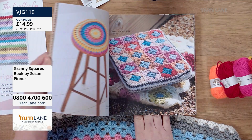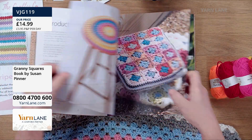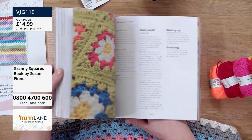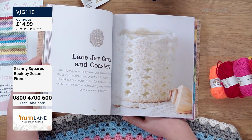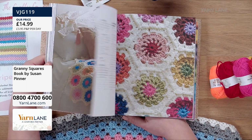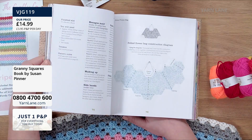We've got some great bundles of yarn for you. The stool covers are fantastic, aren't they? Love that, absolutely love it. So not only do you have all the photographs, you also have step-by-step instructions and patterns of how to do all of these projects. It's a lovely book, and it's just $14.99 today.